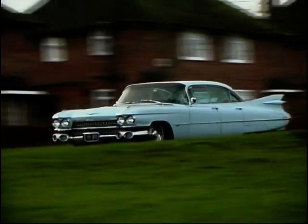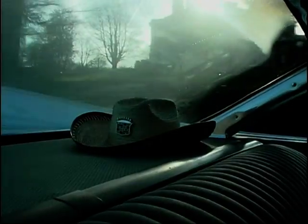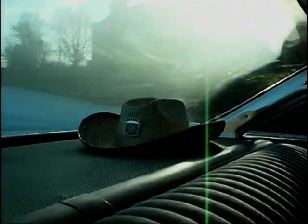Well, it felt great to be cruising in one of America's classic motoring icons. It's only a shame that we weren't in the US, because I quite fancied a drive-in movie.